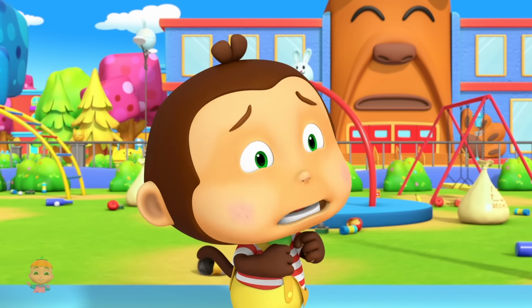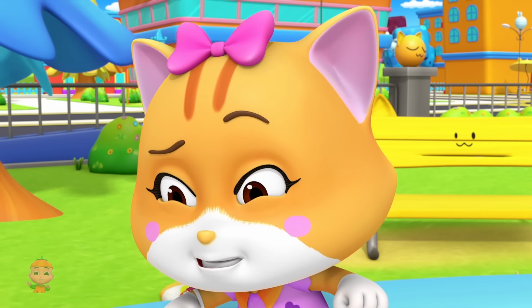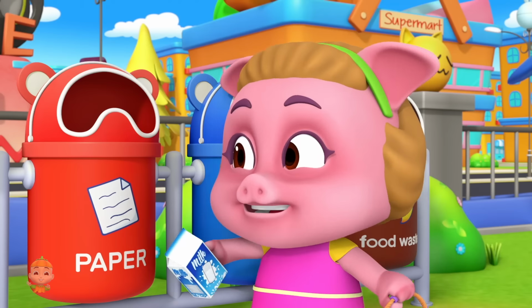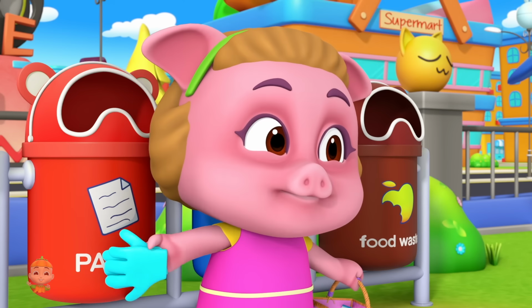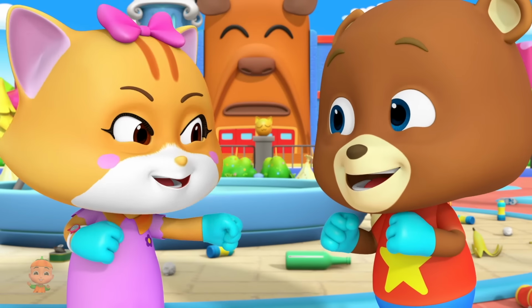Look at all that litter! Oh, someone forgot to pick up all their trash. Why don't you kids be good little helpers and pick up all the trash? Okay, let's race! First one done gets an ice cream!